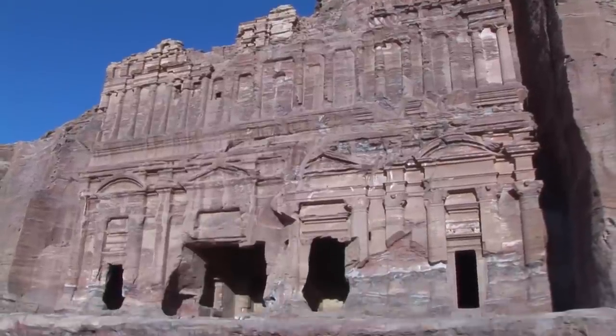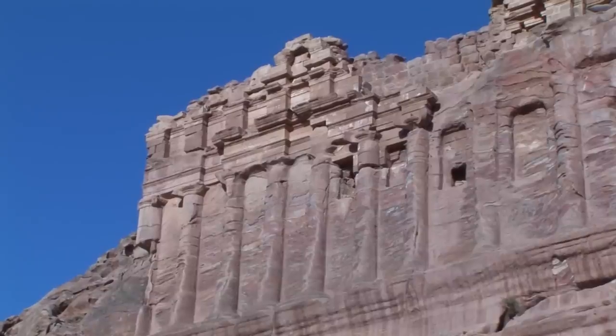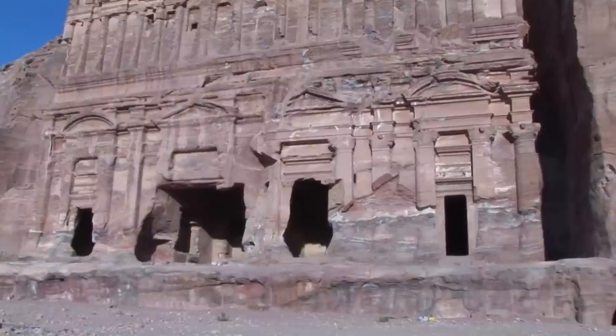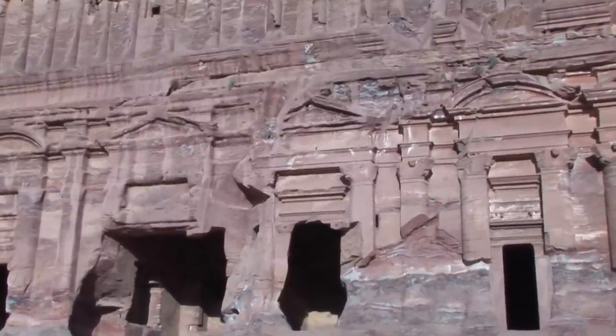Resembling a Roman palace, the palace tomb has one of the largest facades in Petra, measuring 49 meters wide. It was the most ambitious of the royal tombs. When the builders ran out of rock to carve, they built the top of the facade.